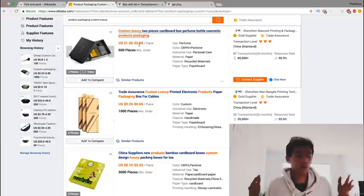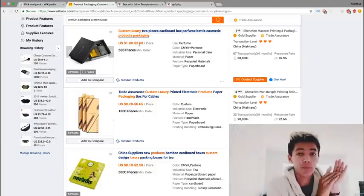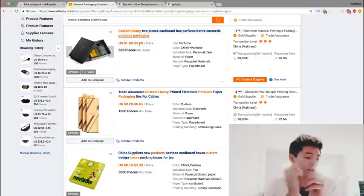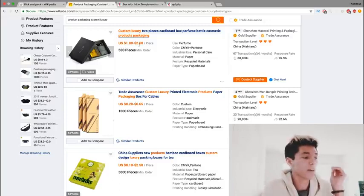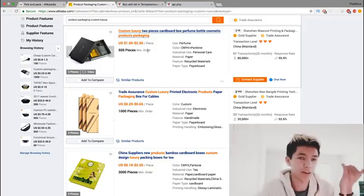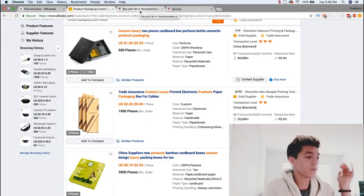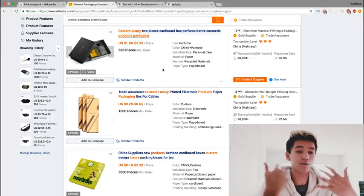All right guys, so we're on the laptop, we're on Alibaba, right? This is where I source most of, or basically all, my packaging suppliers. And excuse me if my voice sounds bad, there are fires here in Washington and everyone's voice is kind of messed up right now. But again, it's not rocket science or anything like that.